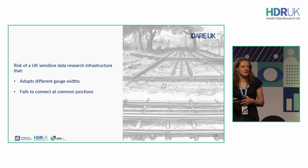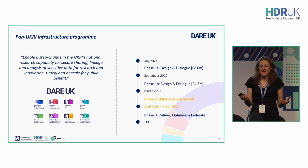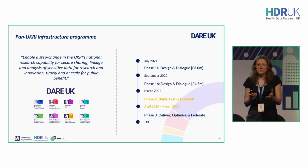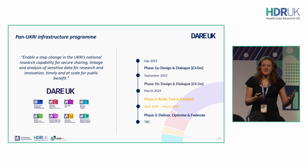And thanks to AI for this image in order for me to explain this. So in order to do that, there's an initiative called DARE, which is a cross-UK funded initiative. We're just finishing off DARE Phase 1, and we're moving into DARE Phase 2. I have the honour of being the DARE Interim Director. The proposal for DARE Phase 2 is going through the process of being approved, and so please do watch this space for what is next here.